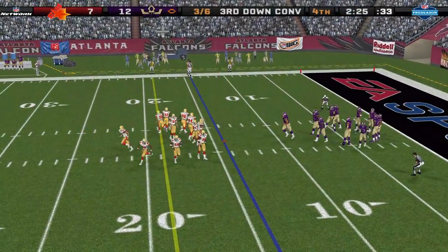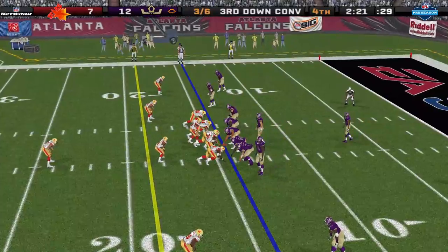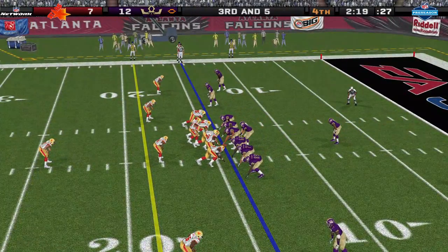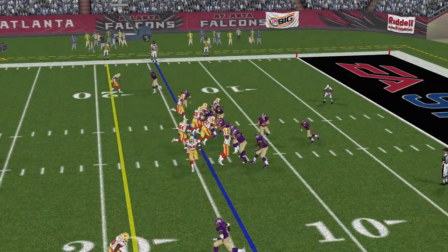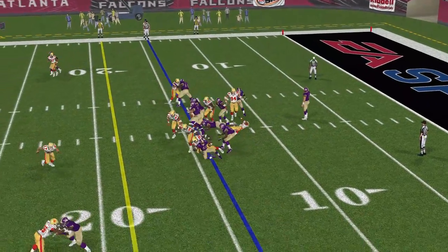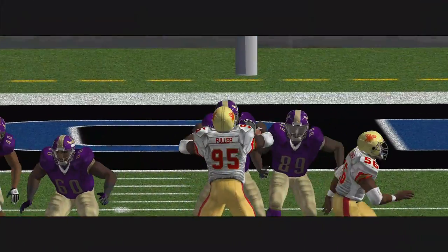Let's go make a play. Here we go. Player. Set. Let's go. Strong right. All right now. Let's go. It's the handoff on the delay. Fuller is there for the tackle at the 14-yard line.